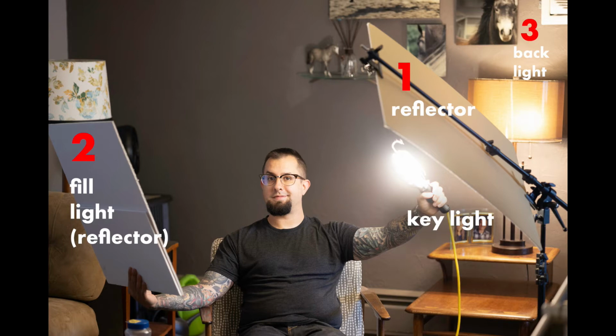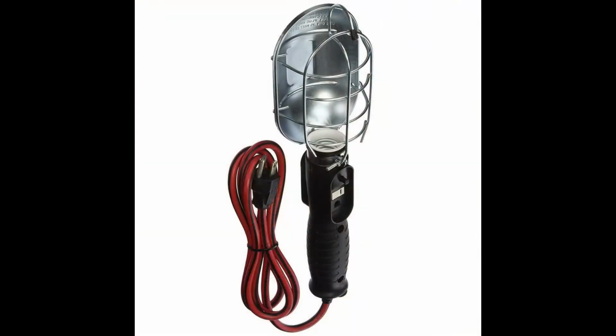The light we're using for this is actually just one of these work lights from Home Depot, and if you've seen my previous Amm-Con presentations, you will recognize this light. I use this one a lot. It's really handy. It costs about 25 bucks.